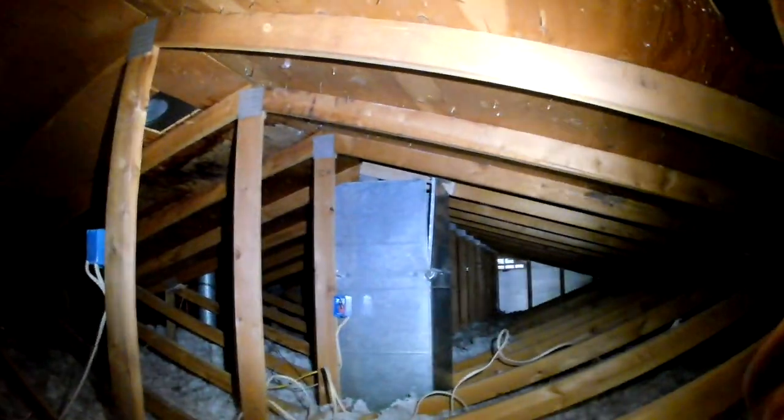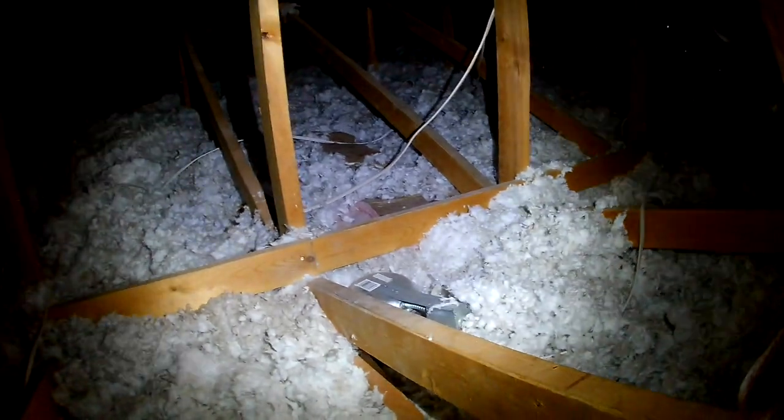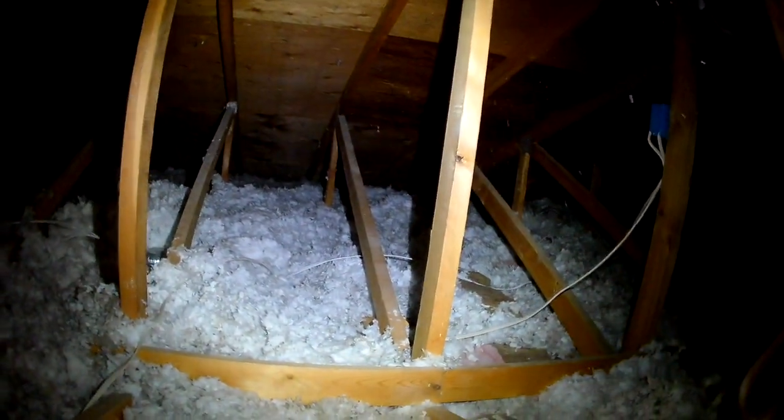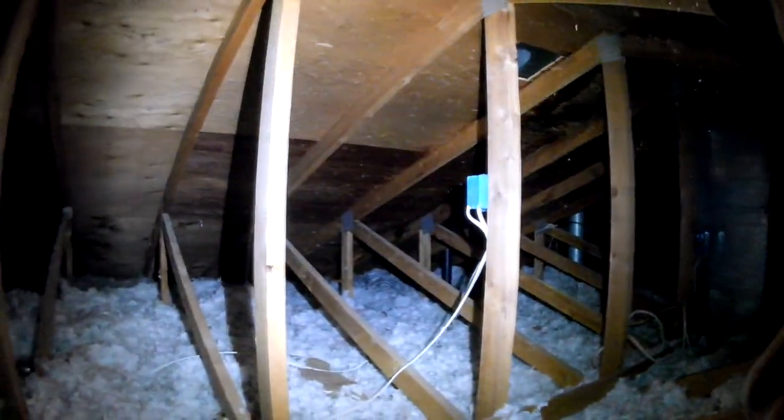But this is a very consistent rafter design. Your insulation varies from about 4 inches to up to about 12, but the vast majority of it is probably 5. I don't see a lot of critter history going on. The ventilation, you've got gable vents, and then you got the 4 turtle vents.